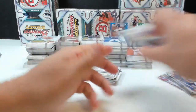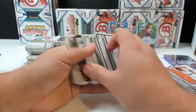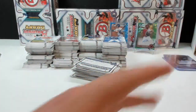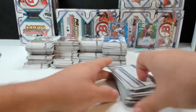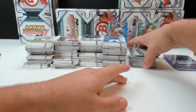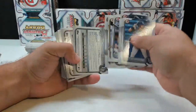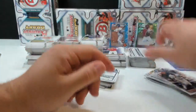I mean, Vlad Guerrero Jr. was a known name. He was like the big chase, but Soto, people thought Soto was good, but it's kind of similar to, oh, I think Yankiel Fernandez is good. That kind of thing. So Bowman Chrome has that level of potential, and I would still hammer that product.